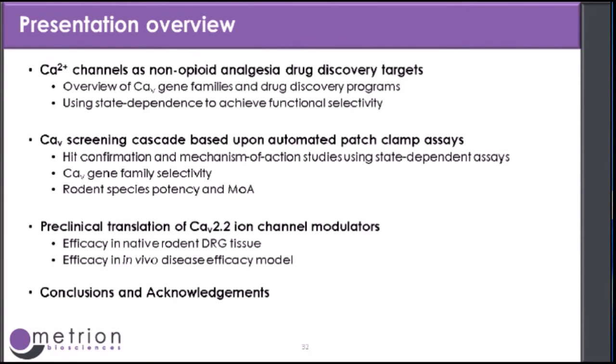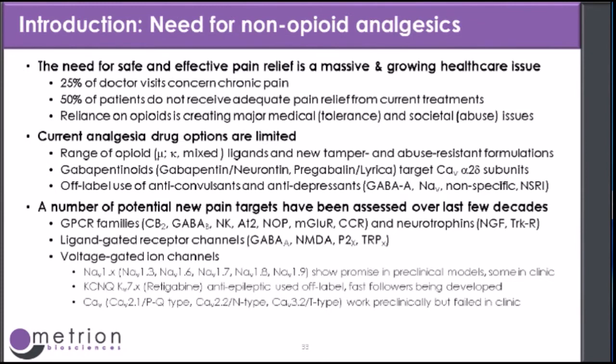So my talk will just start with an overview of the need for new non-opioid analgesics and the validation for calcium channels as a novel pain target. I'll then go into some detail in the assays that we set up on the Patchliner to prosecute Ca2.2 as a pain target, looking at the potency assays, gene family selectivity, and also species selectivity assays. And we'll finish off with an example of some of the small molecules that we developed through the screening cascade to show that they are, in fact, active in preclinical pain models, and just finish up conclusions and acknowledgements.